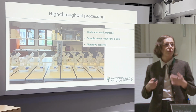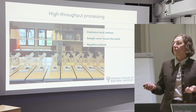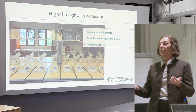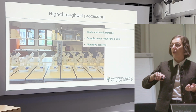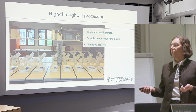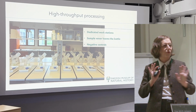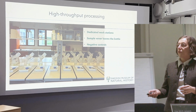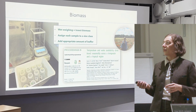When we process the samples on Öland, at Station Linné, we keep each sample at its dedicated station. The insects, as Andrea mentioned, never leave the bottle. We just decant the ethanol and process it further. So you see, each sample has its own equipment. It's very neat. We really want to avoid all troubles. And of course, every day of the processing, we also include negative controls, and we take care of all this.